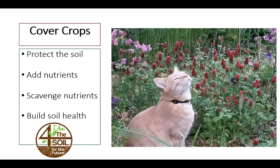Cover crops would include things like crimson clover, as is pictured here with our cover crop cat Marmalade. In the foreground, there's a little bit of vetch. Over here, all of this red is crimson clover. There are other options such as cereal rye, winter wheat, daikon radishes, lots of different options. And if you are interested in going the cover crop route, please let us know and we can get you more information on that and potentially get you cover crop seed as well.